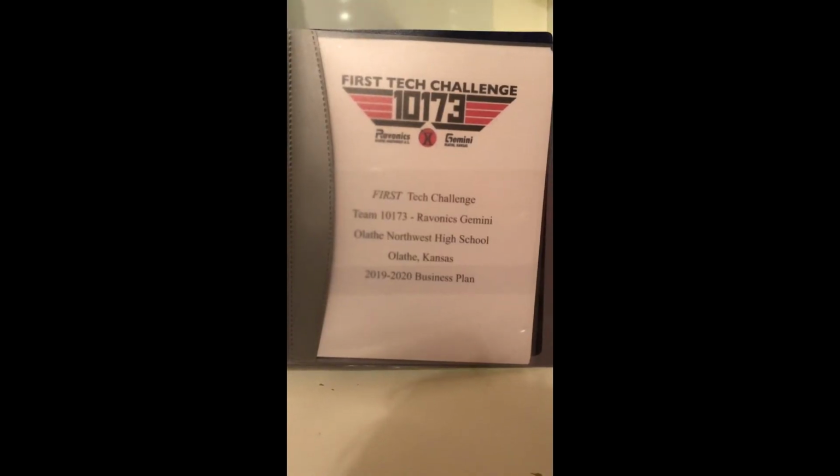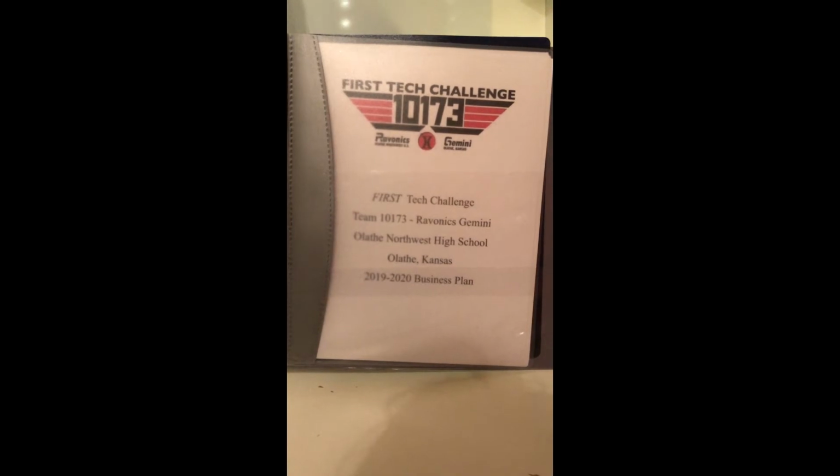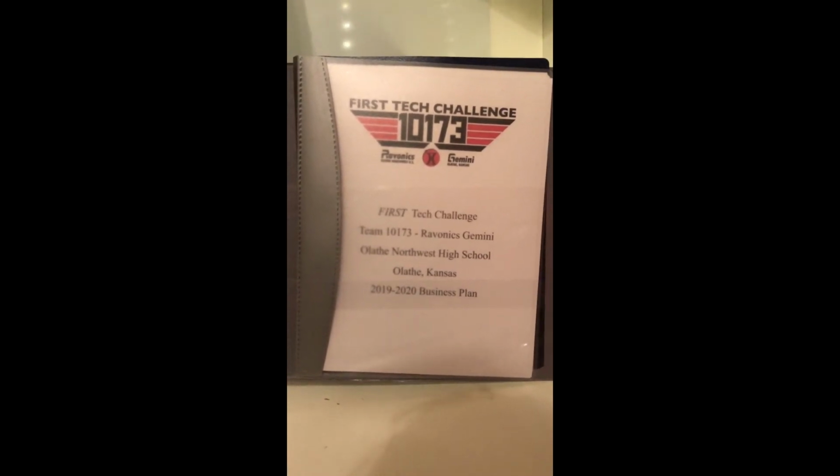Next is the business report. You'll want to have this in the front pocket of your binder. Make sure it's in a really nice file holder so it's easier for the judges to access and use. The first actual document in your binder should be the team summary. It's basically what sums up your team as a whole and really shows what you want the judges to see about your team. Basically, it's the too long didn't read of the engineering notebook.